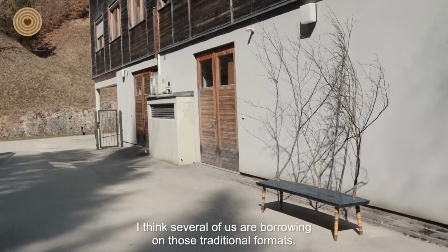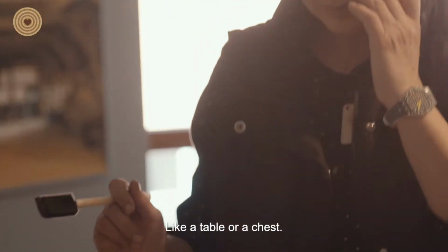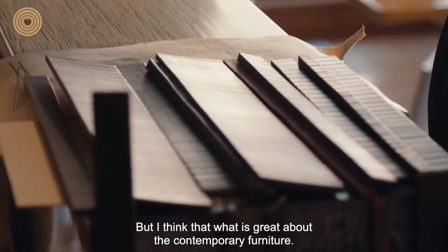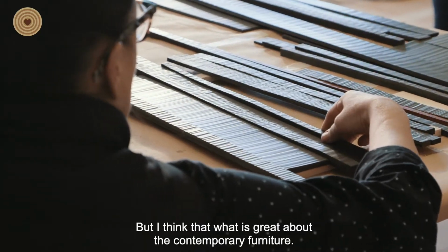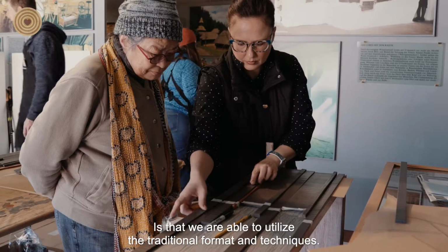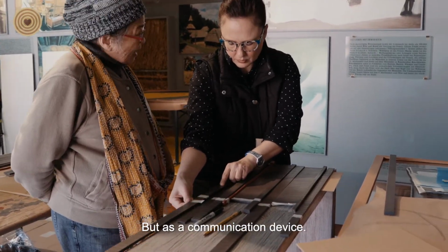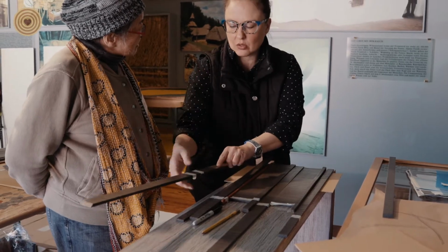I think several of us are borrowing on those traditional formats, like a table or a chest. But I think that what is great about contemporary furniture and the wood design group is that we're able to utilize this traditional format and techniques, but as a communication device.